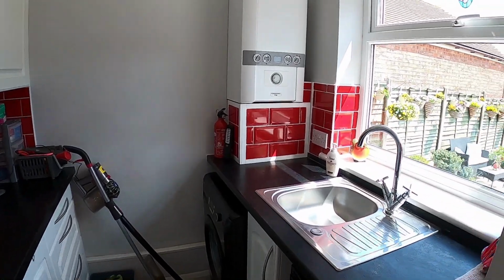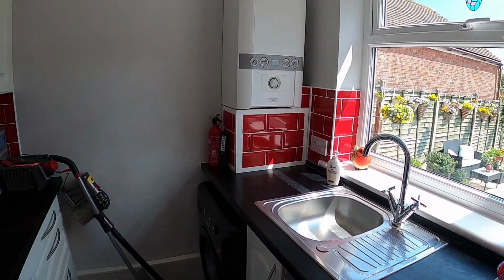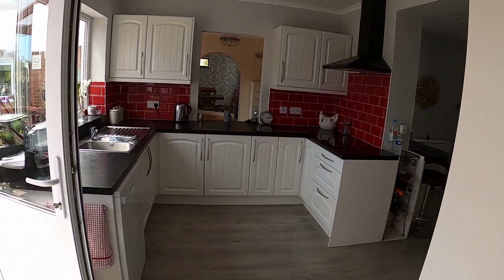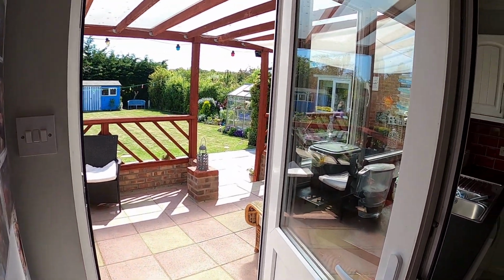Now with this property, you again have a really practical utility space, so you can shut everything away, and it's kept away then from the reception space.